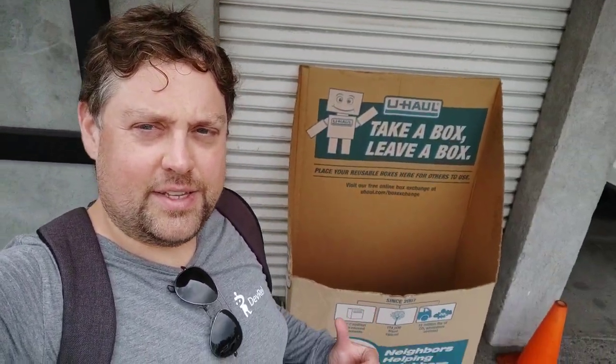So here we are at U-Haul, and directly at the entrance there are three boxes. So we took one. It's very convenient. It says neighbors help neighbors with three boxes. So awesome idea.